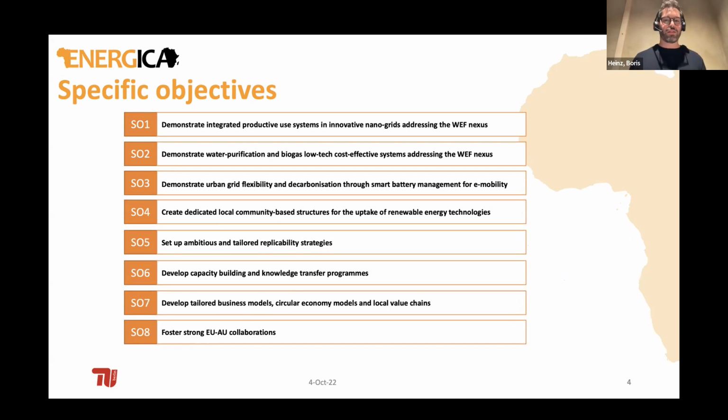in the sense of a generalization and replication in other contexts, and feeds into the replicability strategy and a manual for replication in other contexts and other locations. Special objective 6 is on capacity building and knowledge transfer. Special objective 7 is on circular economy models and local value chains to ideally embed the solutions.